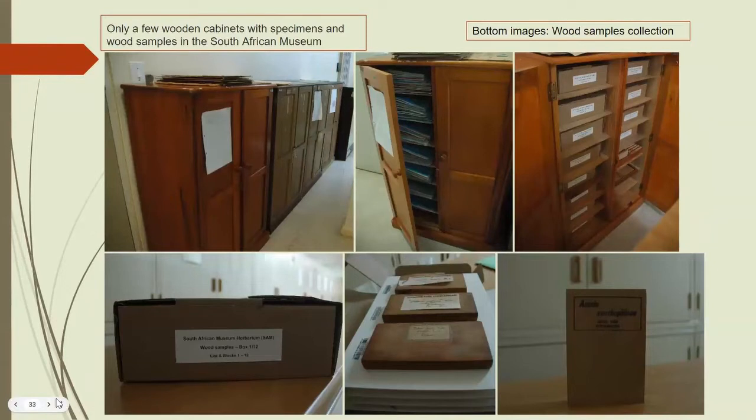And then there's the old wooden ones, and they've still got a few of them with specimens and wood samples from the South African Museum collection. So I don't know when, and maybe one of the people here can help us with this, but at some point the South African Museum moved their herbarium to the Compton, and so it's still kept separately, but it's now housed in the Compton Herbarium. And so that's still in the old wooden cabinets. And then at the bottom, she's got a wood sample collection. So these are samples of wood. Right, next slide.